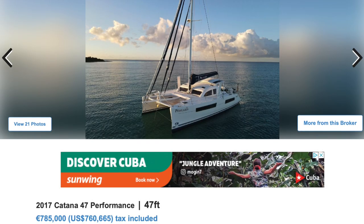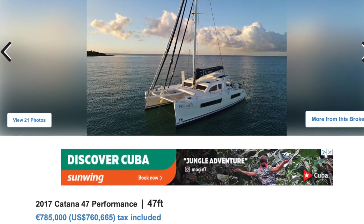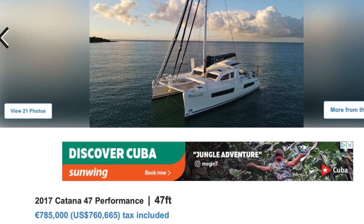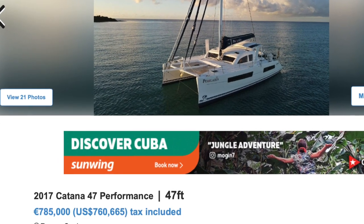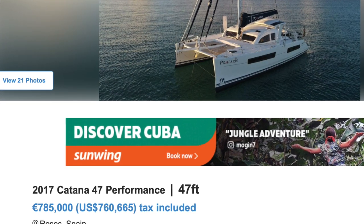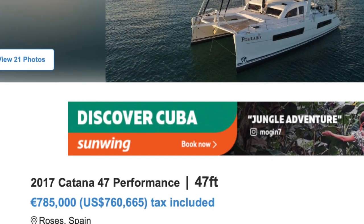Okay, moving into pre-owned comparables. Our first yacht is the Katana 47. We're looking here at an Outremer 45 with a sail away of about 1.1 to 1.2 million US. A 2017 Katana 47, you're looking at a 760. So about 60% of that price.